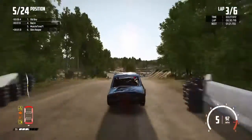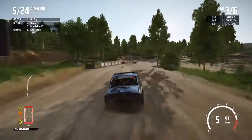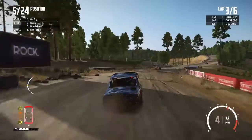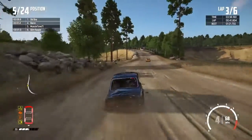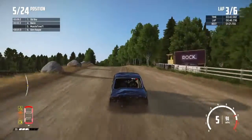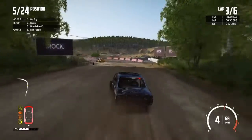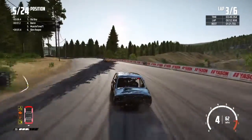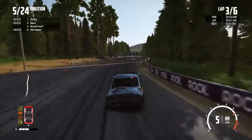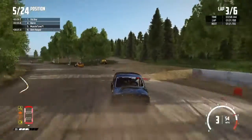Like, honestly, this car is just bad. Its top speed is terrible. It doesn't have much acceleration. Its handling is passable at best. It doesn't turn all that well. And it's not even that durable either. So I got hit by a killer bee and lost like 40-something health points. A killer bee. Like, literally probably one of the lightest cars in the game.